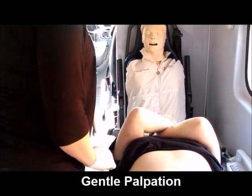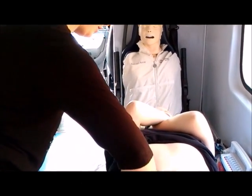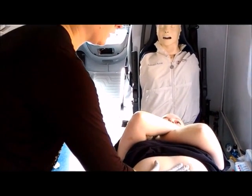Okay, the next thing I need to do is to palpate the abdomen. So again, I'm going to start in the right iliac fossa. I'm just going to gently press on your stomach, and if you have areas of tenderness, just let me know.